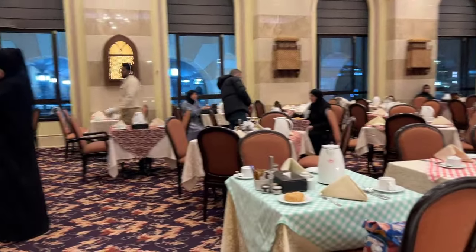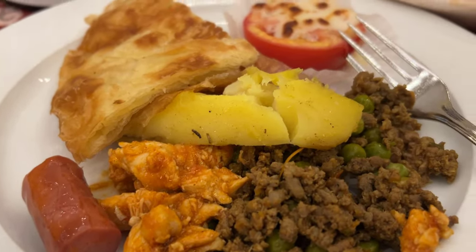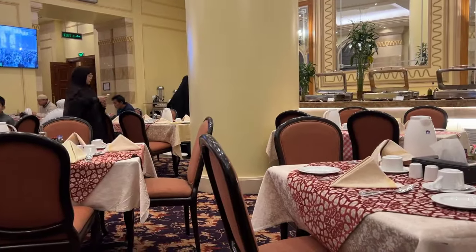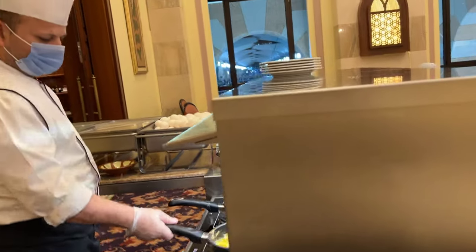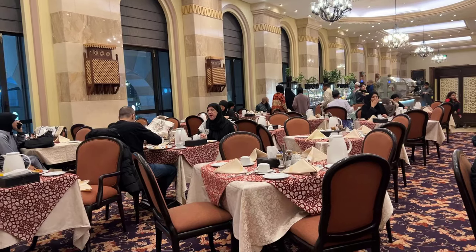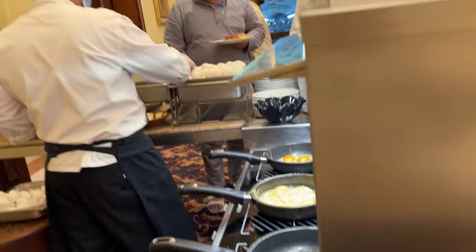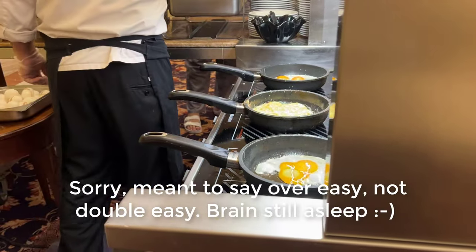People, we probably should find a two-seater kat sana. Yang dua seat. Mostly the same. Just omelette, make to order omelette right there. Mana orange juice? Boleh lah. Same time, so looks like MalayUSA is in Asia. Omelette, maybe double easy. Kind of sunny side up.